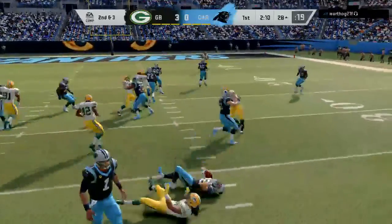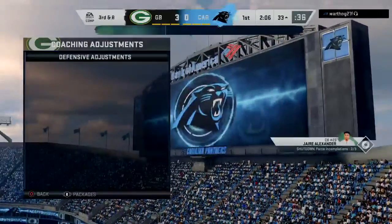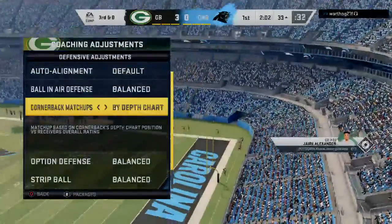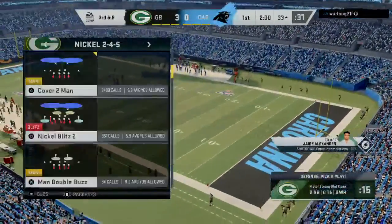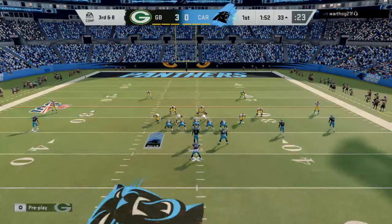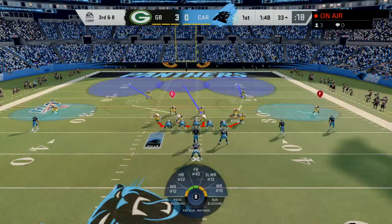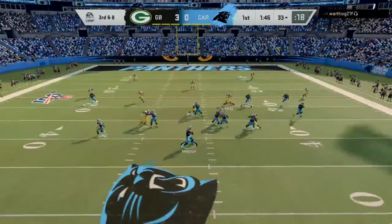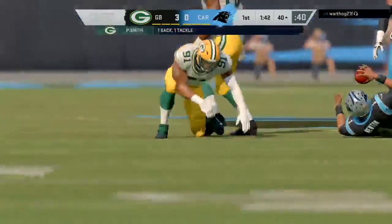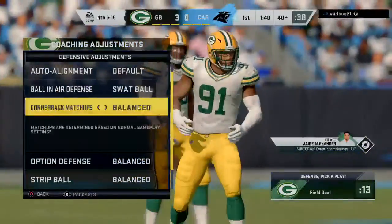Newton going to hand it off to McCaffrey. And that play going absolutely nowhere as he's belted before he could get out of the backfield. Call that a loss of 5 yards on the play. And they're going to face a third down. A shotgun snap for Newton. And down he goes. They sack him back right around the 41-yard line.